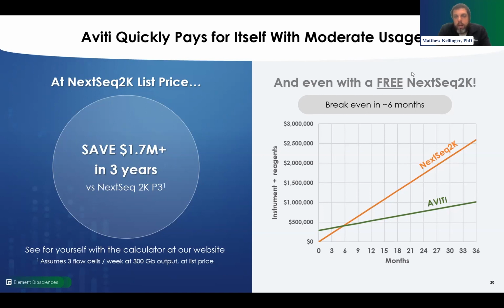We did a comparison there on the right, even with the free NextSeq 2000, because the operating costs, the run costs and reagents are so much lower with the AVITI, it takes less than 6 months to break even and come out ahead. So I think that's a really strong case for how the economics of the AVITI can benefit your lab. You can think about what could be done with that extra $1.7 million of research money.